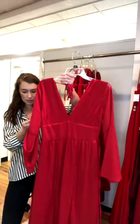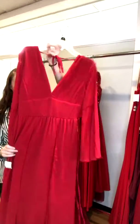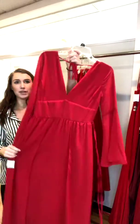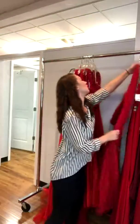It is a size 8, it's also brand new, and this is only $50. So this one specifically is an 8. I do believe that everything we have in this one is somewhere between an 8 and a 10, but there are multiples of these too.